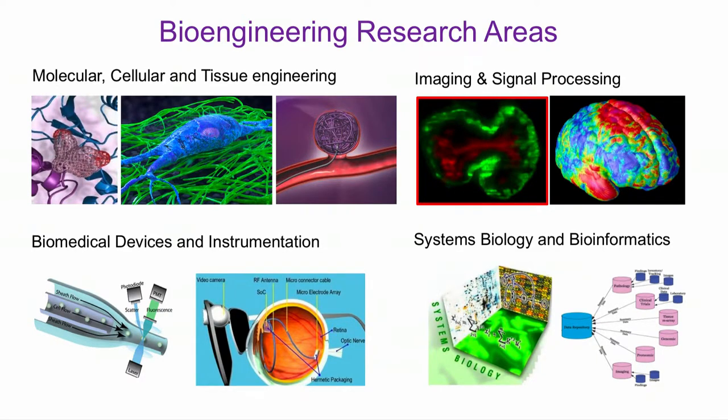This includes micro devices for point-of-care applications for diagnosis. And also, as an example, you can see here a pair of high-tech glasses our faculty developed. In this case, it is to help blind people to see again. These glasses have a camera that can transmit a signal and convert it into an electrical signal and finally into the neurons in the brain so that a blind person can see again.